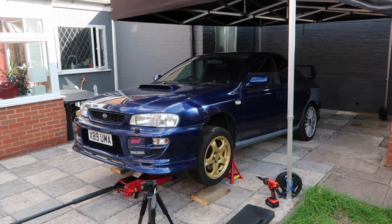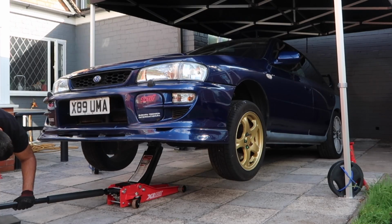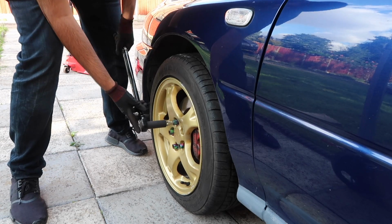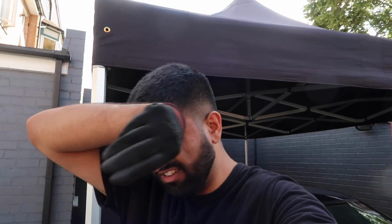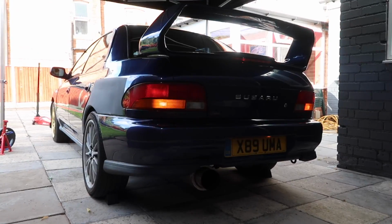Right, front two are on, looking a lot better already. We'll get it down, torque them up, and then we'll move on to the back. Alright, so front's done. It's like a square setup, so the back two are the same.